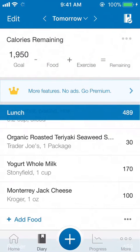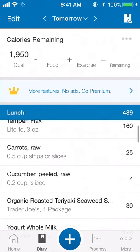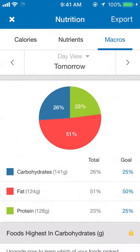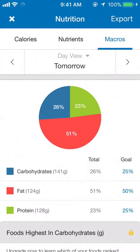Now I'm going to go into my macros again, and I'm doing that just by tapping the numbers up at the top where it says calories remaining, but you can get there several different ways. I have that broken down in some of my other videos here on YouTube if you have questions about some of these other features of MyFitnessPal, but I'm pretty happy with the way this is breaking down. My protein's coming in a little short, but everything's pretty much right on, and I'm good with that.